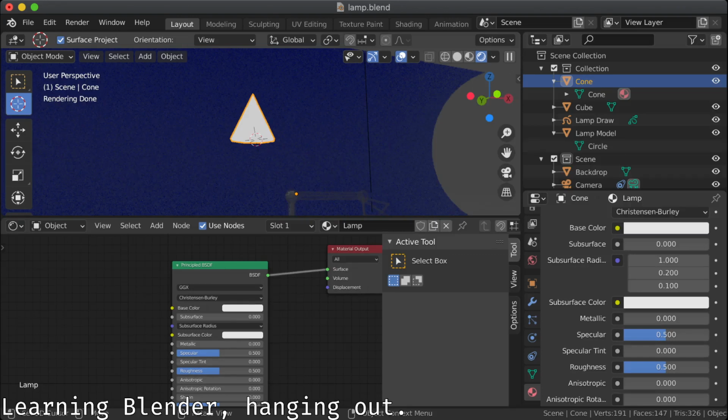Oh, no, please, derail away. I mean, we're learning Blender. How far off the rail are we?